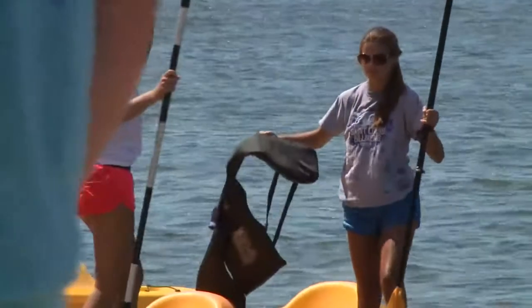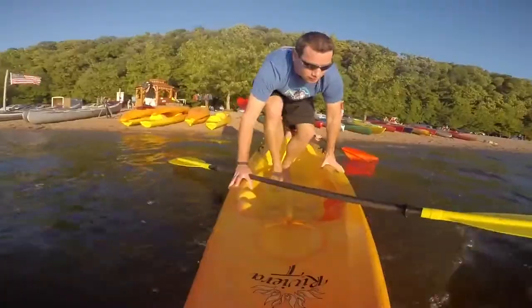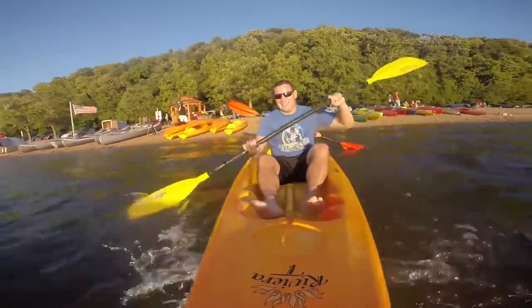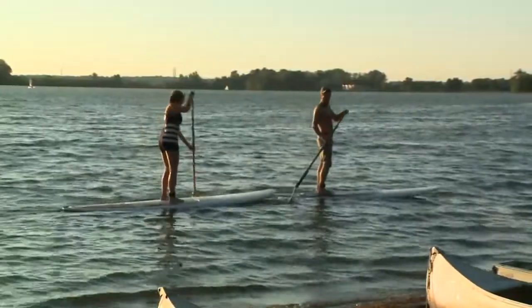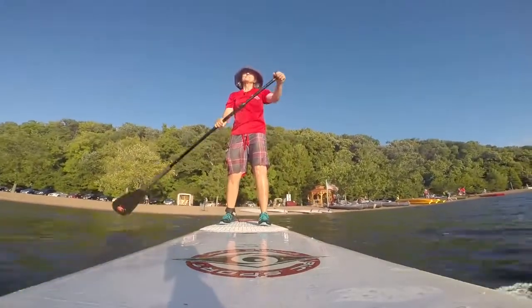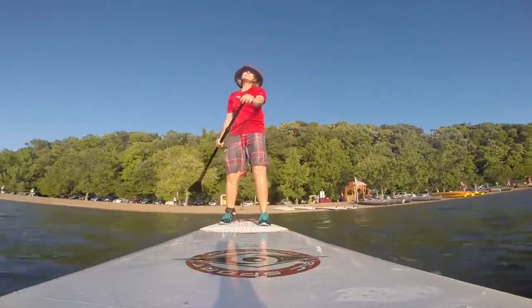We try and fit the person with the right equipment. So if you're a larger person, we try and put you into the right kayak or the right canoe. And one of the newest additions to this lake, they have a new water trail where they go to different parts of the lake and they give you a history of the lake.